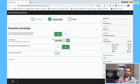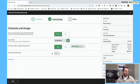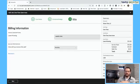So I'm going to put today's date, and you want to assign the crew. So I'll hit yes, and now that gives me the drop down of all my crews. And based on that crew's assignment, it's updating that crew assignment to the estimated team size of 3. So now that we have that, we can go into the advanced areas and select if we need a call ahead, and it defaults the minimum hours and multi-day jobs in there as well. So it gives you a little more granularity. Next thing we're going to hit is next, and that's going to go into our billing detail.